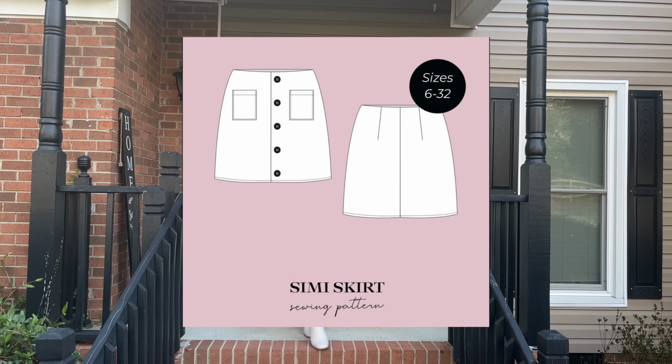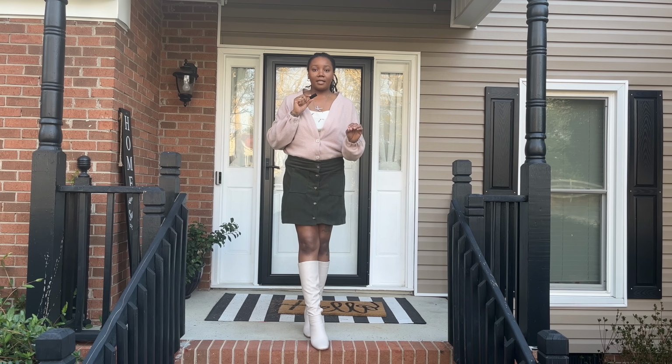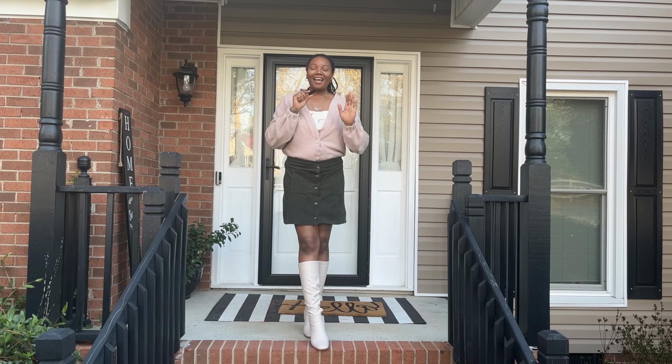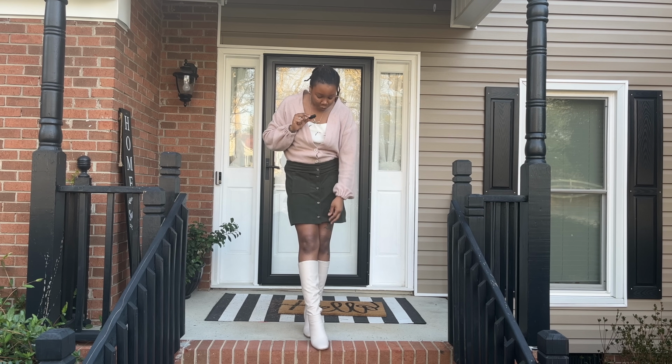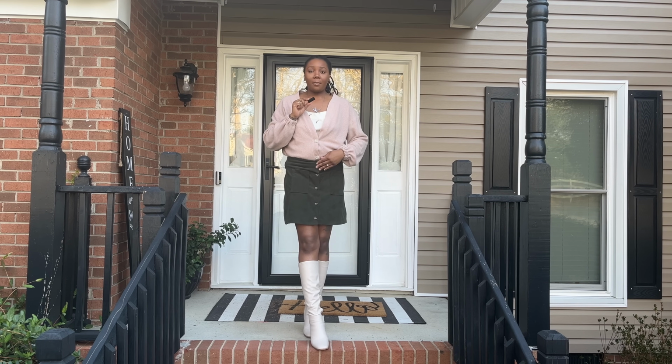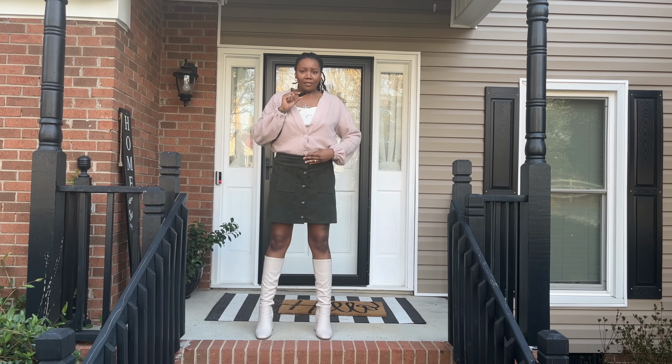This was actually the first pattern that I was ever selected to pattern test. Well, I applied and I was selected. No one ever accepts my applications for pattern testing. I don't know what it is, but the Semi skirt by Tammy Handmade. I'm using a green corduroy that I purchased from Hobby Lobby, as well as some tortoiseshell buttons that I purchased from Hobby Lobby.